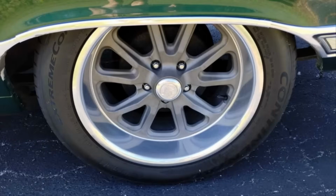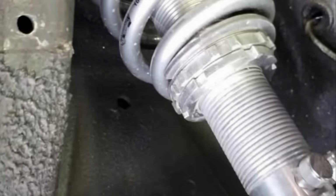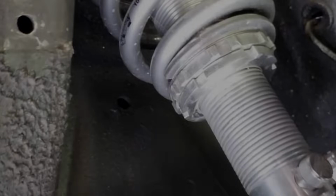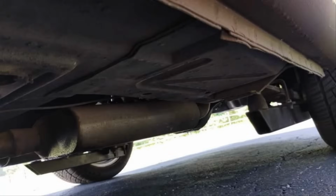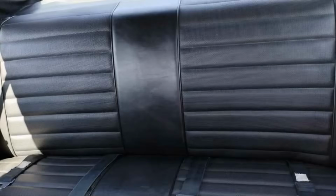Underneath, the car features a 9-inch posi-traction rear end, ensuring reliable traction and power delivery in various driving conditions. Power steering and power disc brakes make this classic far more manageable for daily driving or extended cruising, especially when compared to other big block muscle cars of its era.